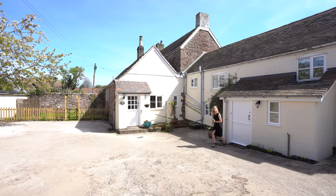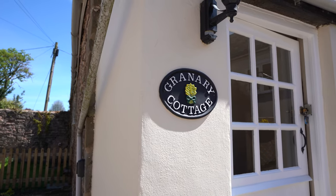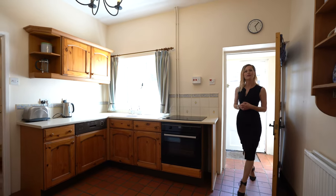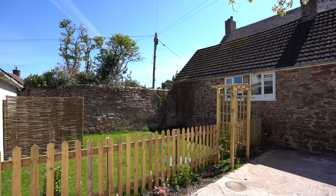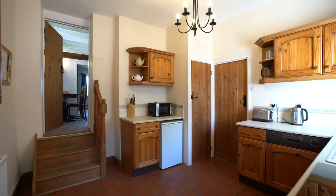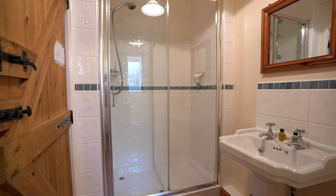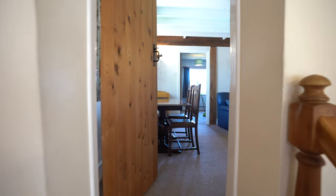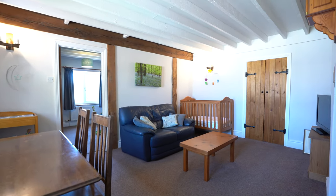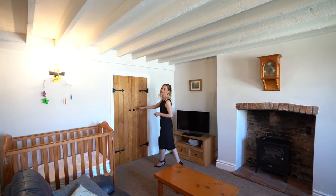And if that wasn't enough for you, we also have this one bedroom annex. This is currently used as a holiday let by the current owners, which benefits its own private gardens and could also be ideal for multi-generation living. And should you want to connect the annex back into the main house, that can be done so by this interconnecting door.